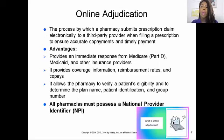Online adjudication. Online adjudication is something that is pretty cool and pretty fascinating, especially when you're working inside the pharmacy. And you'll see this quite a bit, where you are processing a prescription electronically to a third-party provider. And as soon as you process the prescription, you get a receipt, seeing that the claim was actually processed. And that's pretty cool, because it's just as quick as tapping the button. As soon as you click that button, that third-party provider has just received that claim, okay? And they can either deny it or they can keep it. It's just kind of up to them. So online adjudication is the process by which a pharmacy submits prescription claims electronically to a third-party provider when filling a prescription to ensure accurate co-payment and timely payment.